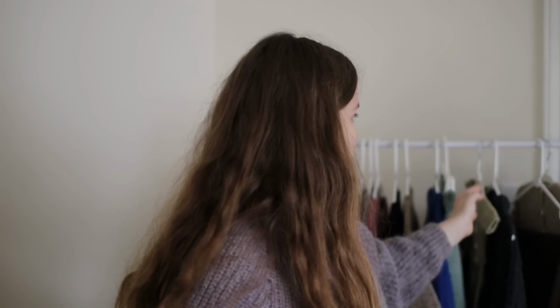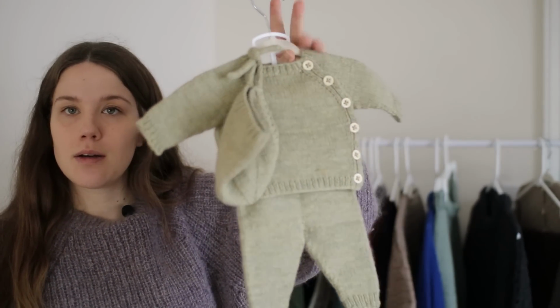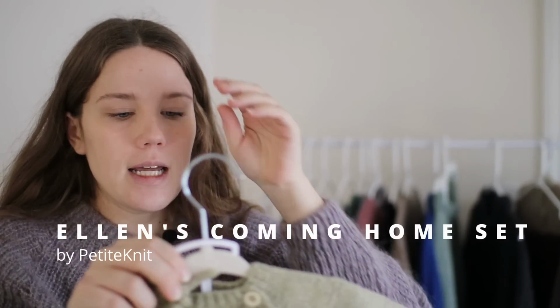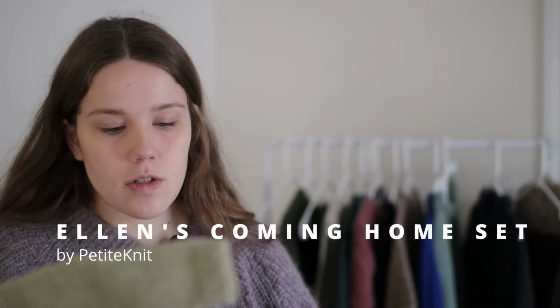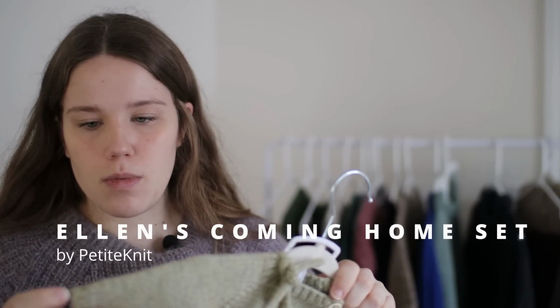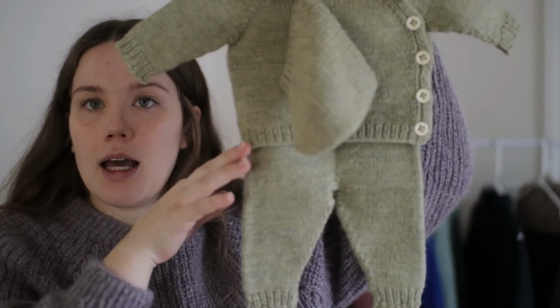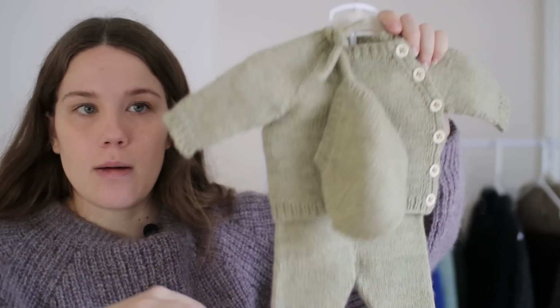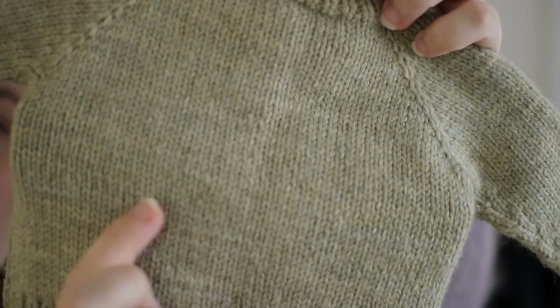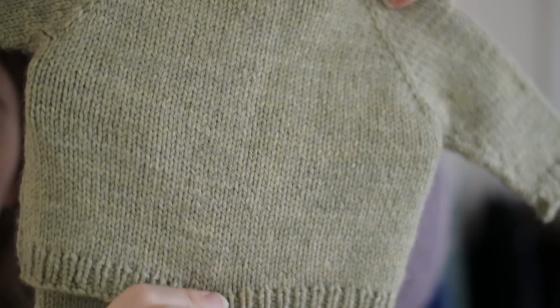Okay, next I started knitting for my little baby. This was my first project I made for the baby. This is Ellen's coming home set from Petite Knit, which uses a DK weight yarn. I knit the tiniest little size because this is what I plan to bring her home from the hospital in. And this is knit in John Arbon Knit by Numbers DK. I think the color is 62. It's very pretty. It's like a green with yellowy flecks in it.